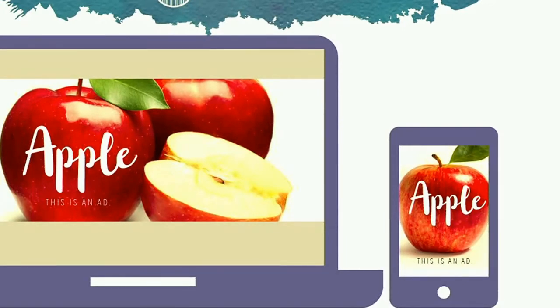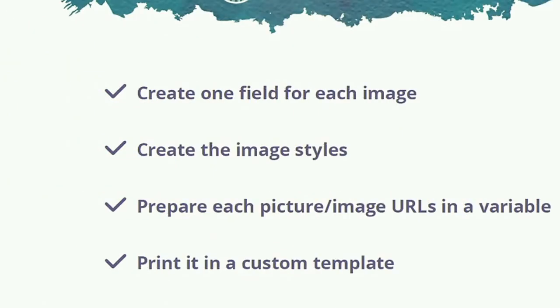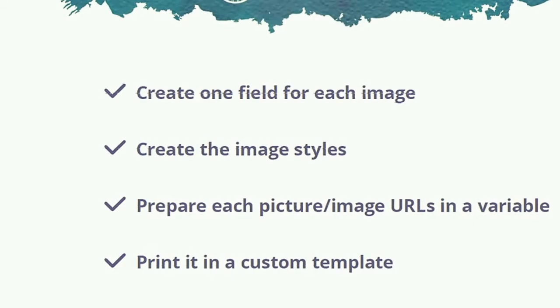What we usually do is we create, there's nothing still on Drupal 8 for that, or on Drupal 7. What we do is we create one field for each image, then we create the image style for each breakpoint, and then we prepare everything on Drupal 8, on Drupal 7 it was a pre-process hook.